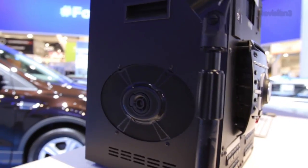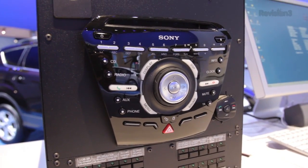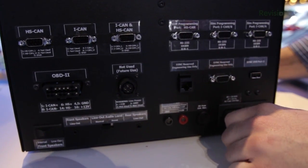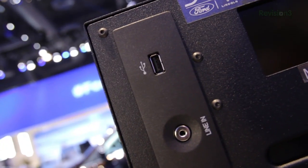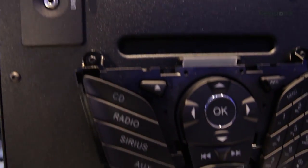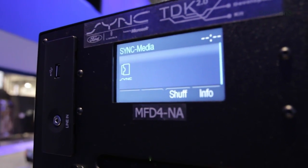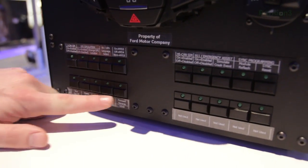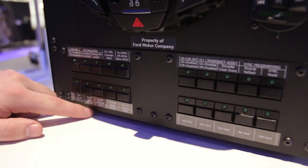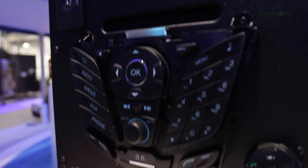TDK is a technology development kit that developers can get for app link enabling their apps instead of buying a vehicle, or if they already have one, they can use an existing one. So this is a TDK. You basically have all the same interfaces as you would a normal vehicle. You got the screen, you got the center stack with all the different buttons, preset buttons, forward, back, as well as some car simulation toggles, so you can turn the car off, open doors, set it to go forward and reverse, have it parked or not parked, things like that.